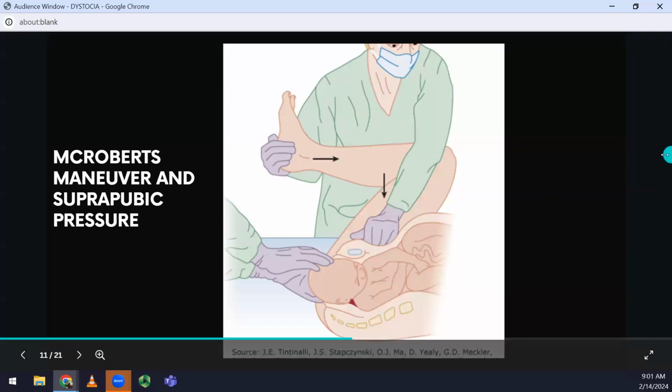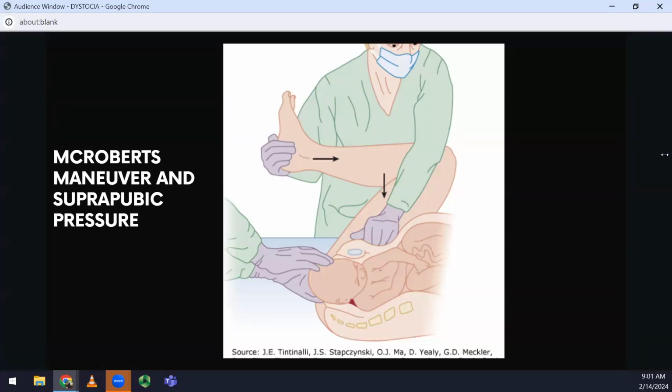This is gonna resolve 24% of shoulder dystocias. That is not that much, but it's the easiest one to do, okay? It doesn't require any hands inside. It's easy, you just need another person and that's it, okay?